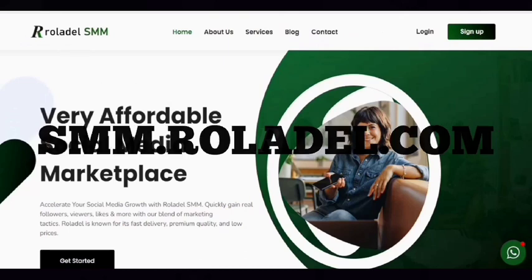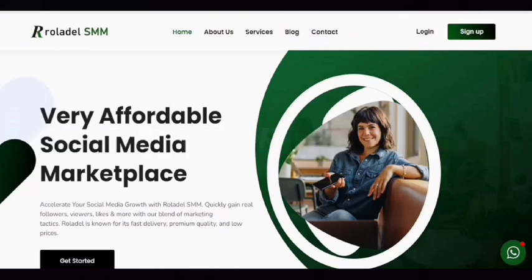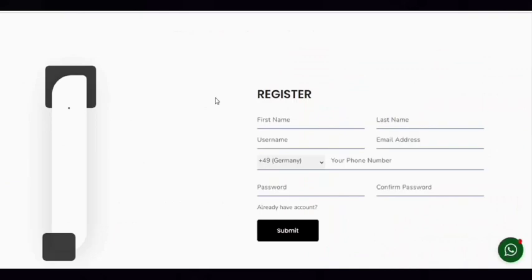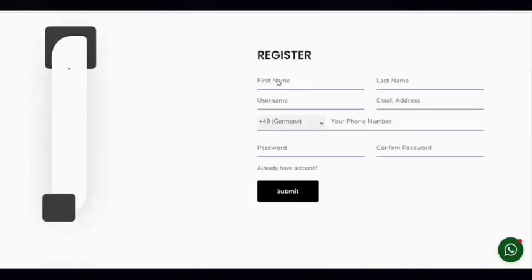Now we open the first website, which is recommended by Google, smm.roladel.com. Now we have to open this website where we can get followers with guaranteed non-drop. Once you are on the page like this, you need to go ahead and click the sign up button here. Once you've done this, you will be on this page, and you need to fill out this form with correct information.